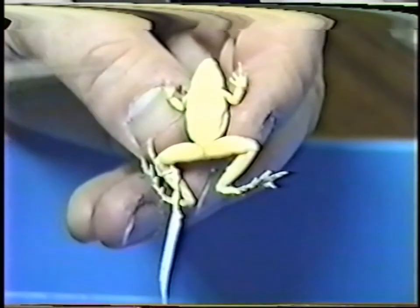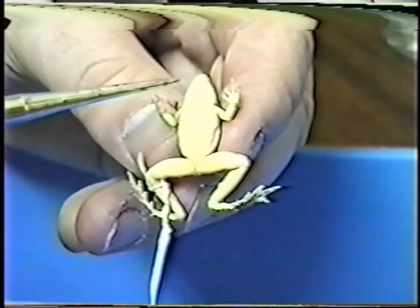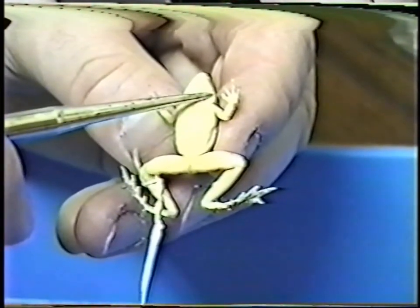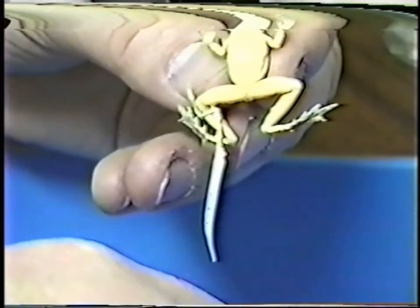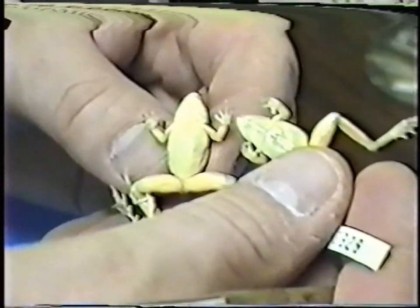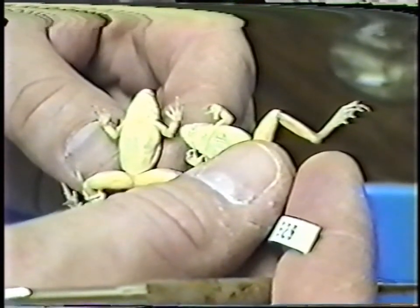The belly is clear white. The only difference that we would see would be that if this were a male, they have a black throat pouch. This specimen, as well as this one, are both females. I don't have a male specimen to show you.